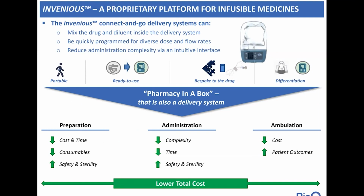In that regard, we're affecting the 3 key phases of the infusion process: preparation, administration, ambulation, thereby lowering the total cost. And total is really the key word. And of course, it differs by therapy and drug and site of care. But in general, we're never bringing a drug on our platform if we can't be convinced at the end of the day, we're going to save the provider some level of systematic total cost.